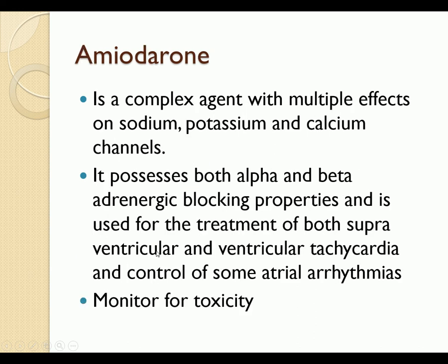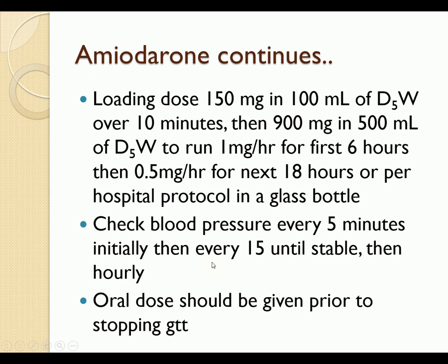All right, amiodarone is an antidysrhythmic. It's a complex agent. It does have effects on your sodium, potassium, and calcium channels, so you want to monitor your electrolytes. It has alpha and beta adrenergic blocking properties and can lead to toxicity. The loading dose for it is quite complicated, really. You don't have to know this extreme loading dose here.